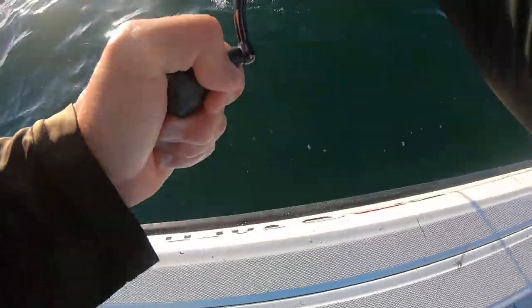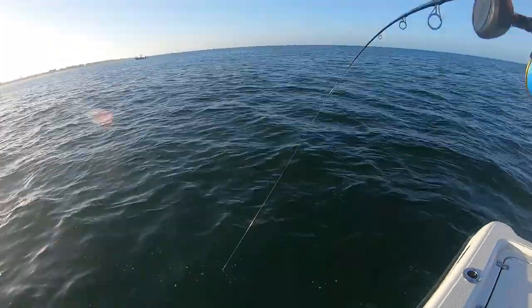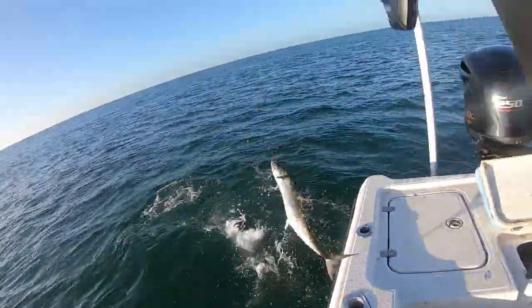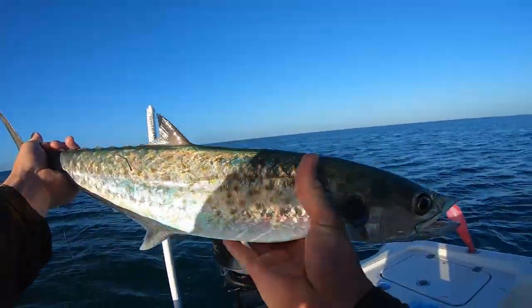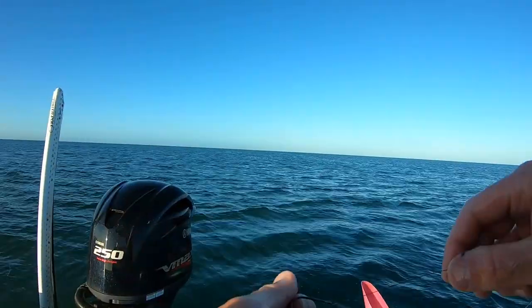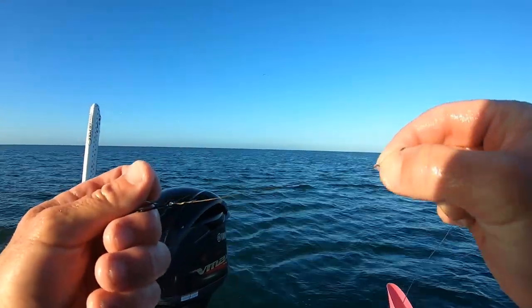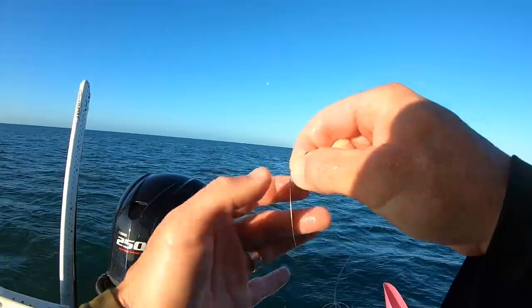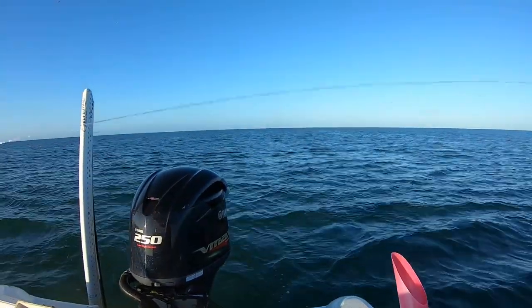Kingfish. This guy's 24 inches to the fork. What I'm using here, guys, is a 2-0 J hook, a little short piece of leader or wire. After that 4-inch piece of wire, this is an Albright knot. That's why I love Albright knots. You could use it straight to monofilament. This is fluorocarbon. Ooh, big fish behind the boat. Big fish behind the boat.